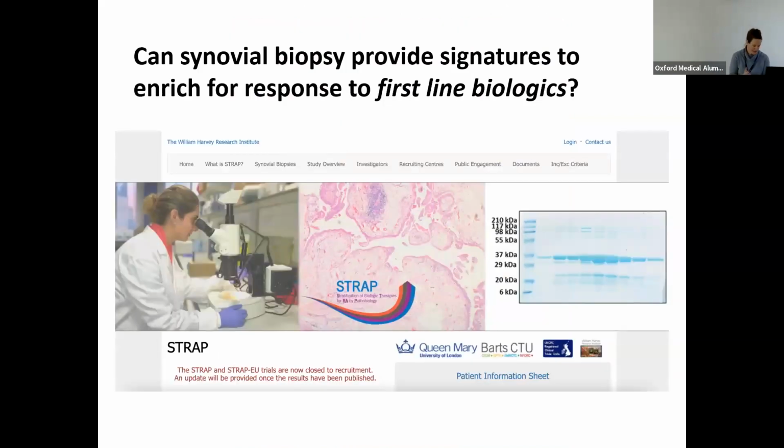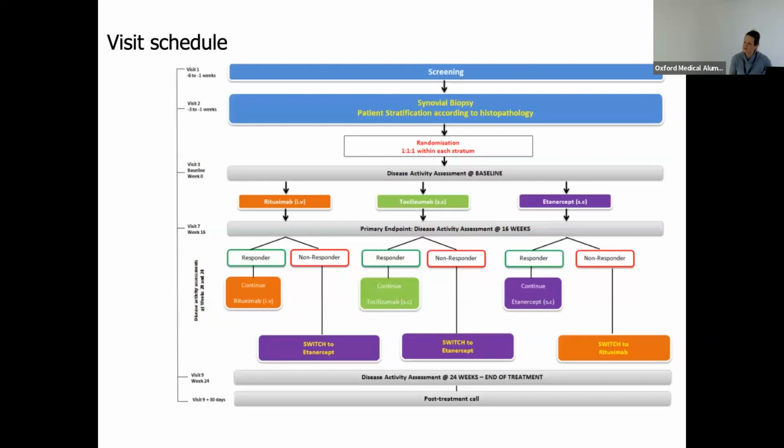And this is what STRAP did. Stratification of biologic therapies by RA pathobiology. This, again, multi-center NIHR supported clinical trial in which patients had biopsies at the start of their treatment, were then randomized according to their biopsy stratification, followed forward to see how well they did in their disease and how well they responded to treatment. That sounds relatively straightforward, but this is what the trial looked like, and it was an absolute nightmare to deliver. It was enormously complex to design and deliver.